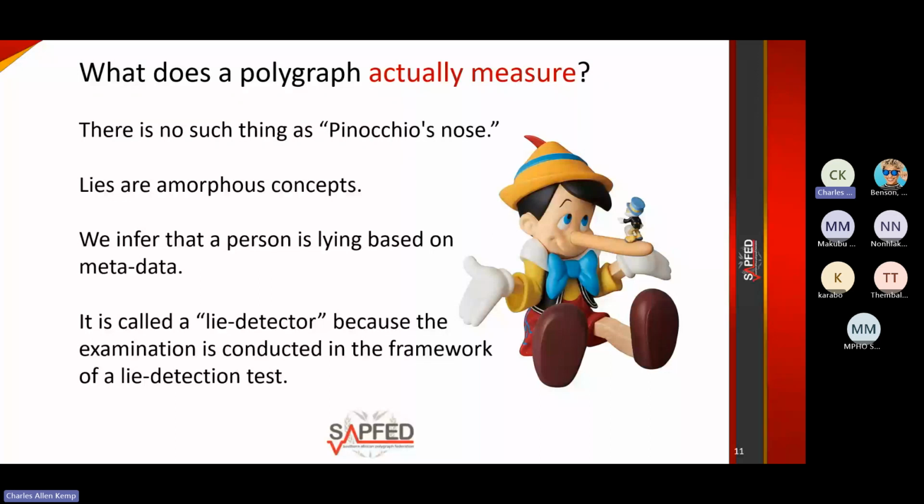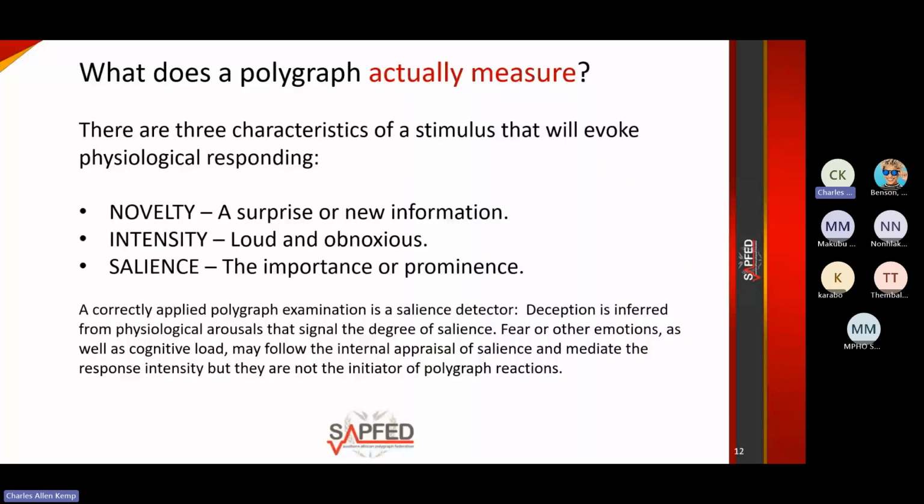There's 3 things that we really measure during a polygraph examination, or rather 3 things that can cause a stimulus to evoke a physiological response. And that's novelty, intensity, and salience. So novelty is when a person is surprised or given new information.